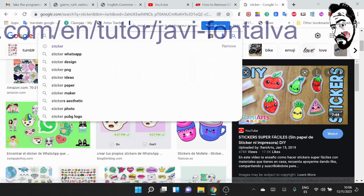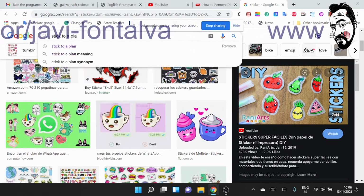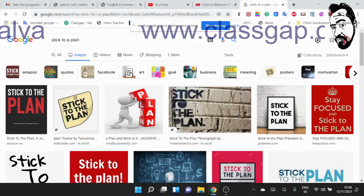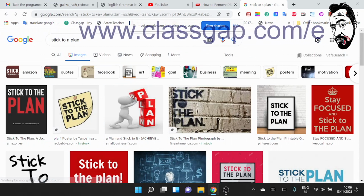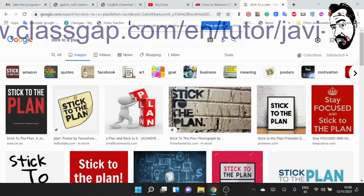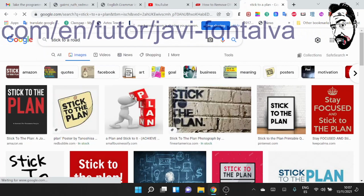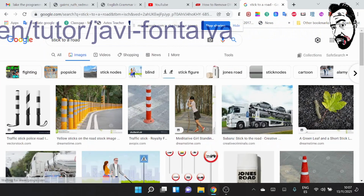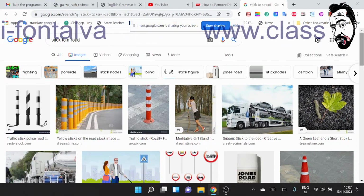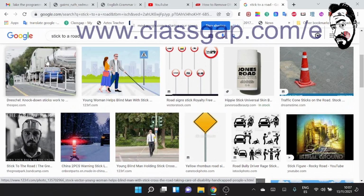Now, if you stick to something, it's a little bit different. For example, if you stick to a plan, it means you continue and you don't change. You stick to the plan. You follow the plan and you don't change. Or you can stick to a road. It means you take a road and you don't change this road. You continue the road.